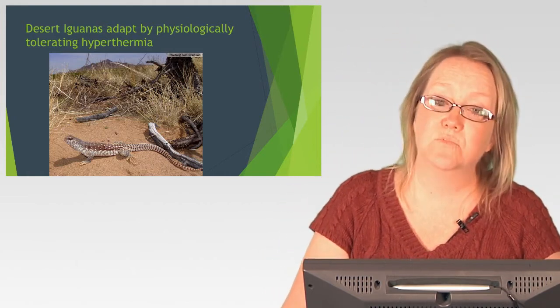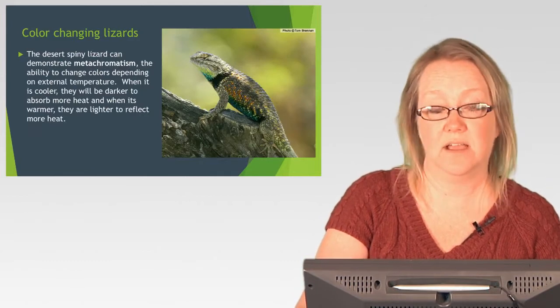One thing that they do that's kind of different is they are able to tolerate what we call hyperthermia. So basically their body temperature can be raised by quite a bit, and they are still able to function and do very, very well. I was talking to our resident herpetologist here in our department, and she was saying that she is always surprised when she's out in the field, 110 degrees outside, and there are iguanas running everywhere. The iguanas are the ones that tolerate. Heat does not bother them. Their body is able to tolerate that hyperthermia. Most animals within the desert do not have that kind of heat tolerance.